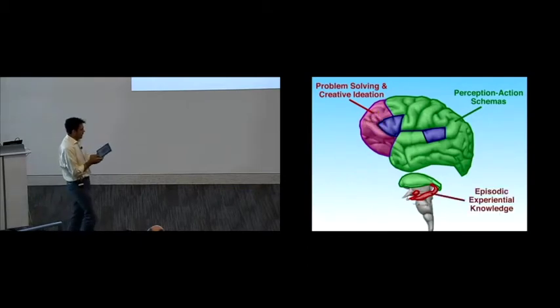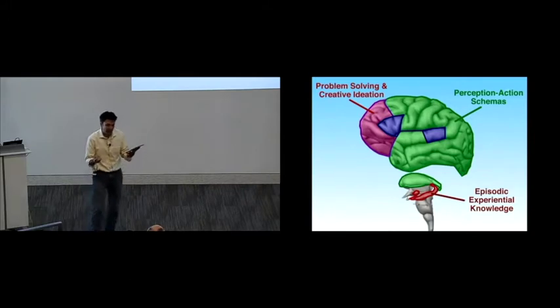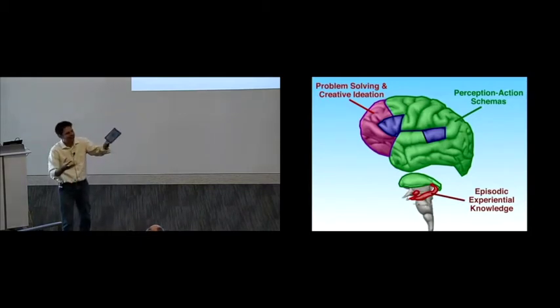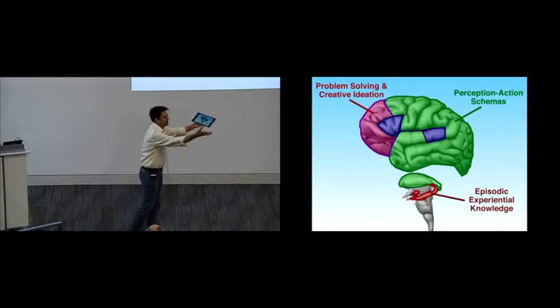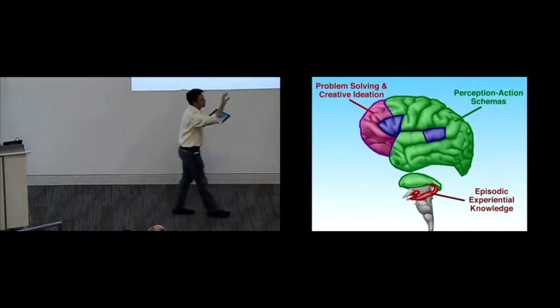All right. Down here, this is part of your medial temporal lobe, and I've highlighted 2 major regions, your hippocampus and your amygdala. But this is episodic learning. You can think of this hippocampus almost like a camcorder that's recording episodes of your experience. And then often, during sleep, you consolidate those episodes, if you've seen them over and over again, into schemas in your neocortex.